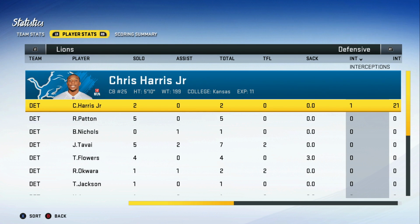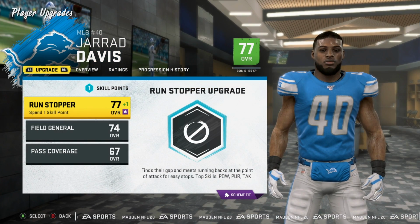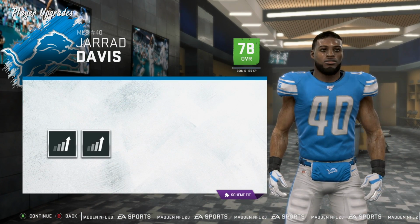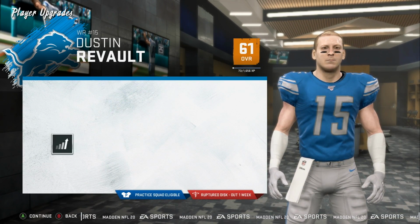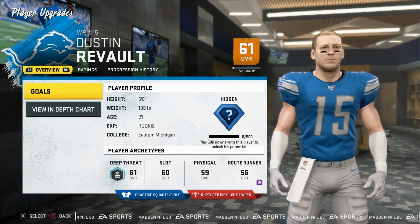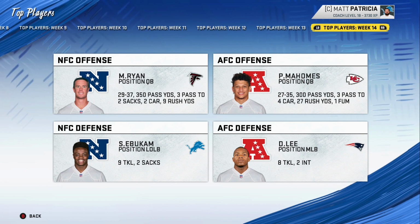Jared Davis was balling out, who he's not really a full-time starter, and really it's because we're just so deep at linebacker, and here he is getting an upgrade. Speak of the devil. But we have a lot of good players on our team. Rich Patton, Jared Davis, and then we also have Adric Donnelly as well, who we drafted in the 3rd round, who is pretty much a backup as well. We just have a ton of talent on this team, and honestly, I think that's what's been winning us these games. Just having depth and having a lot of talent on this roster.